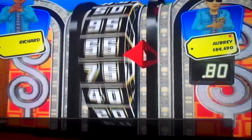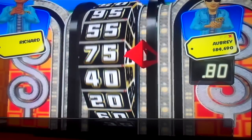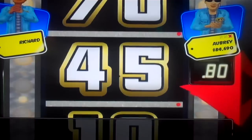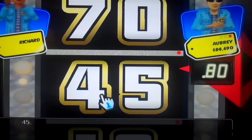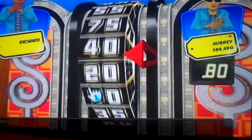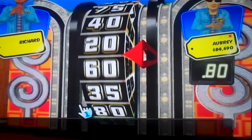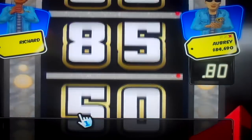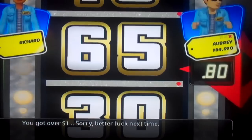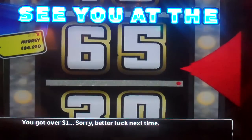Let's go to Richard. Well, Richard's going to have to spin again. 45 cents. 45. Plus 65. He's off to Whammy Incorporated. Bye-bye, Richard. We're going to our second showcase.